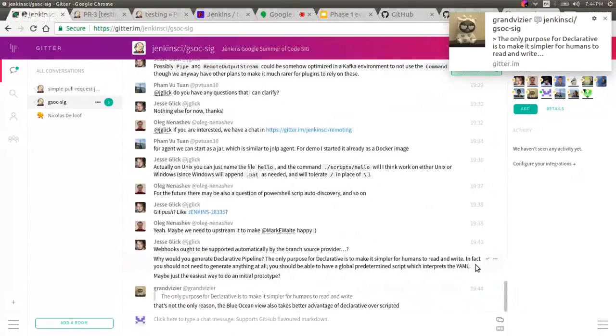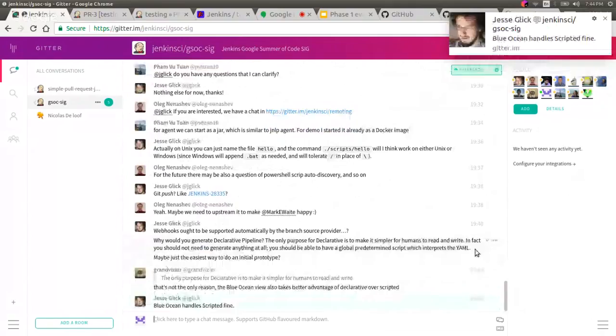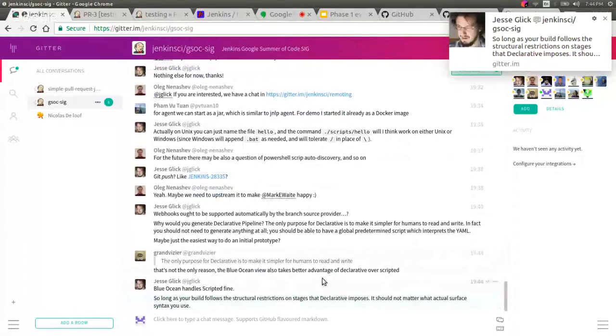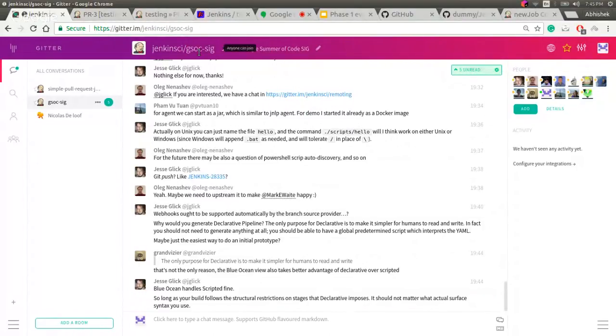And it has been pointed out that there are some limitations in the pipeline, but they can be overcome using the scripts. Yeah, another possible justification is that declarative pipeline is just easier to generate because YAMLs are expected to be declarative and declarative pipeline is also declarative. So conversion of one format to another seems to be more straightforward.